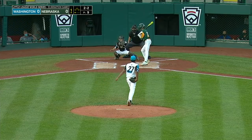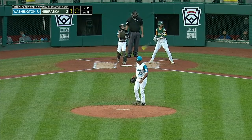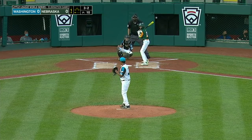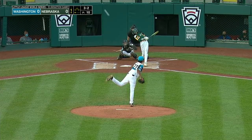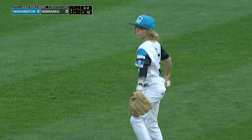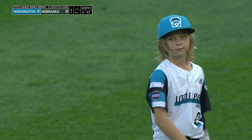Two, two. Oh, boy. Sanath is having some bad flashbacks. Pretty good pitch for the big number 27 on the mound. Now we go full three and two. Rader to right. Logan Rausch right there. Tough pitch, huh? Right on the hands of Cohen Rader.